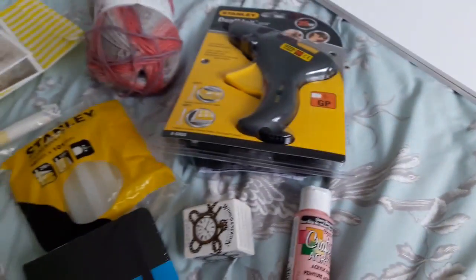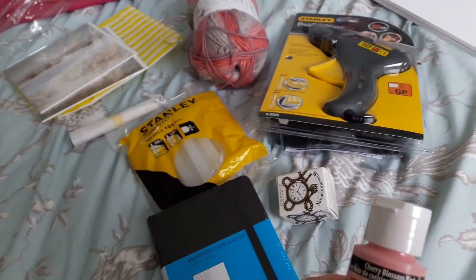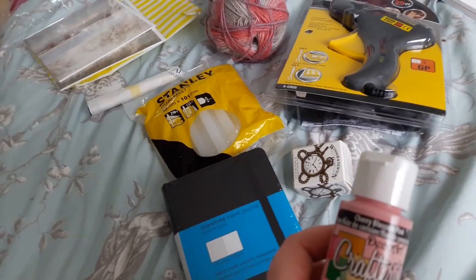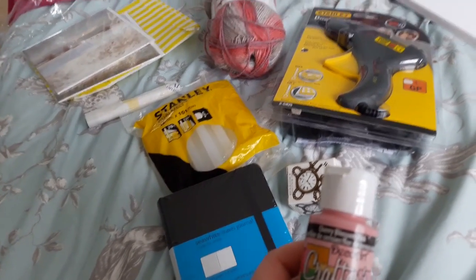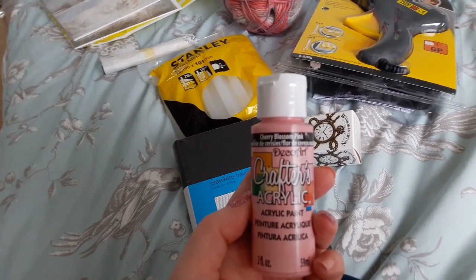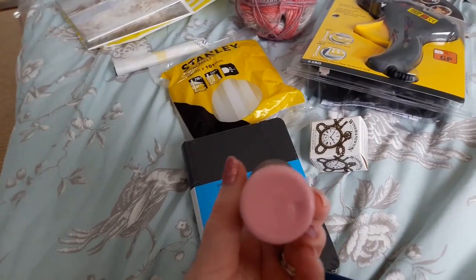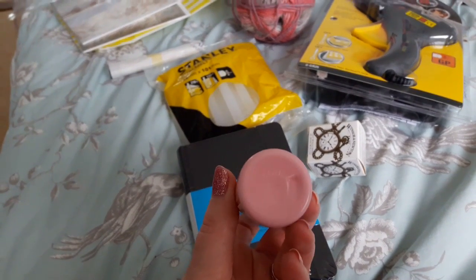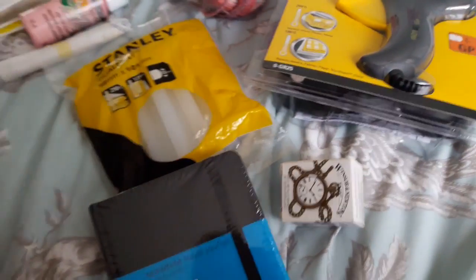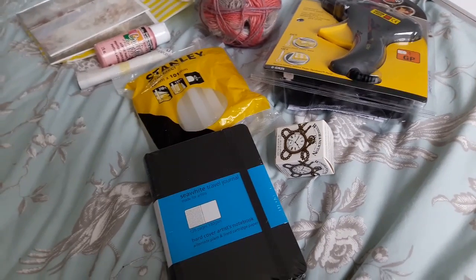And I also got, we went to a gallery in Sheringham, and they had some art supplies available, and I'm always looking for the perfect pink to use in my paintings, and I found this one, which I haven't used before. It's Cherry Blossom Pink by Deco Art. It's just a crafter's acrylic, and I thought that was a really gorgeous pink, so I picked that one up. The main supplies that I got were from the big art supply shop at Holt.